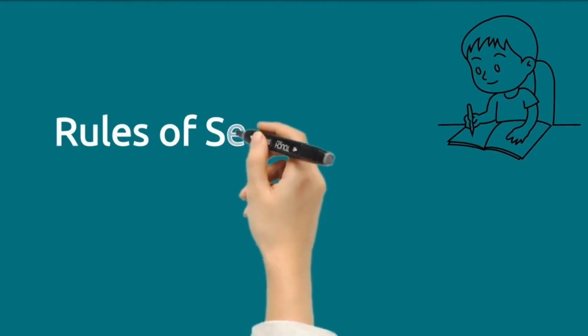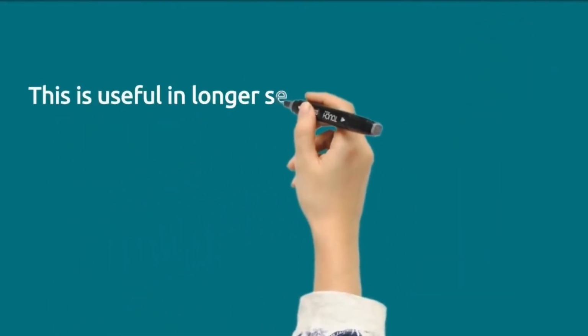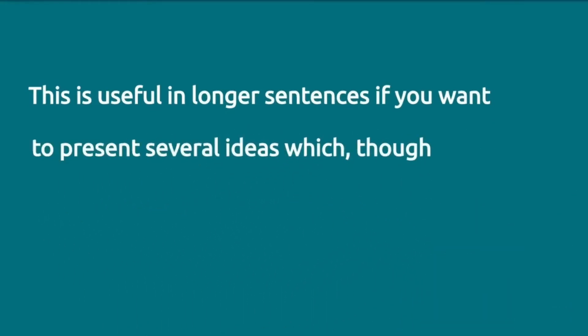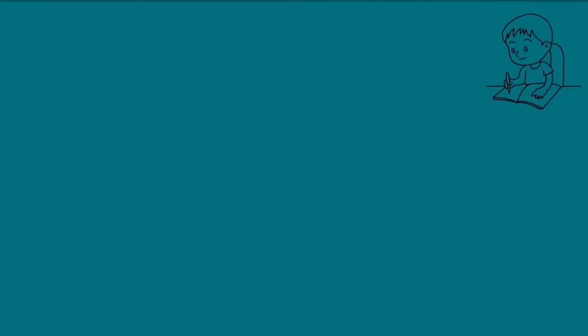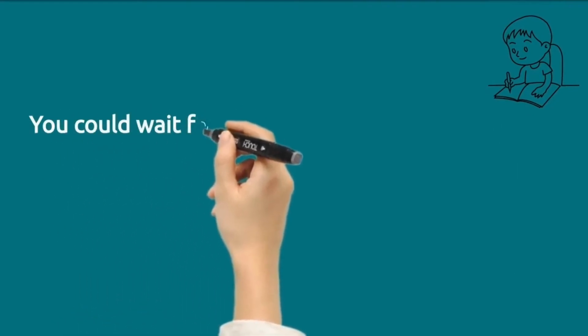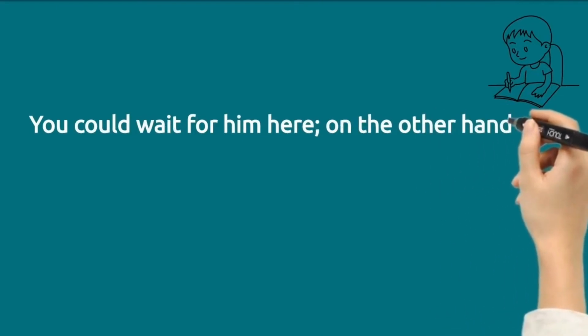Rules of semicolons. This is useful in longer sentences if you want to present several ideas which, though separate, might properly belong in one sentence. You could wait for him here; on the other hand, I could wait in your place; this would save your valuable time.